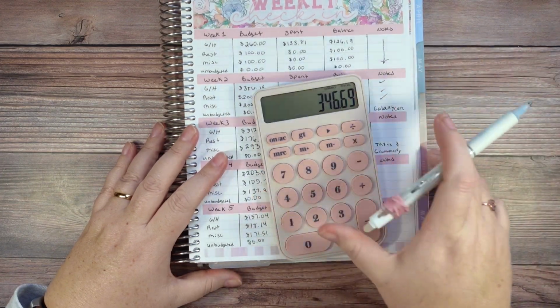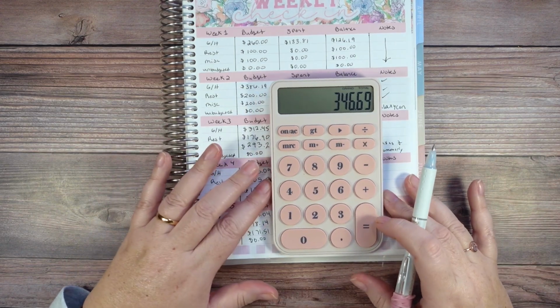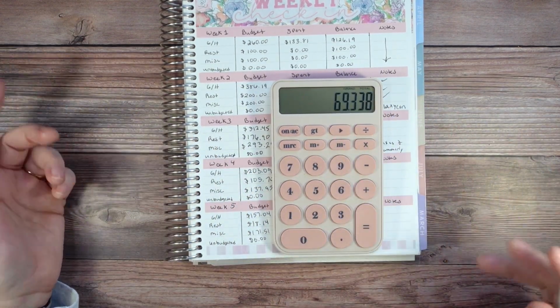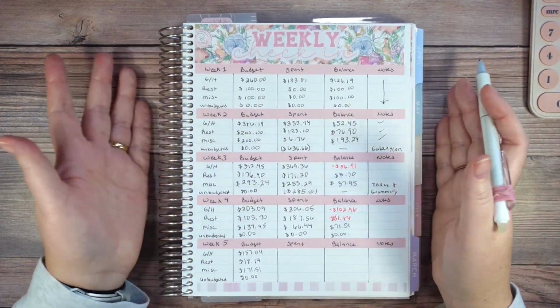I still have $346.69 for the last 5 days in February. And that's $69, almost $70 a day. So yeah, I think we can make that work. I think that will be fine.